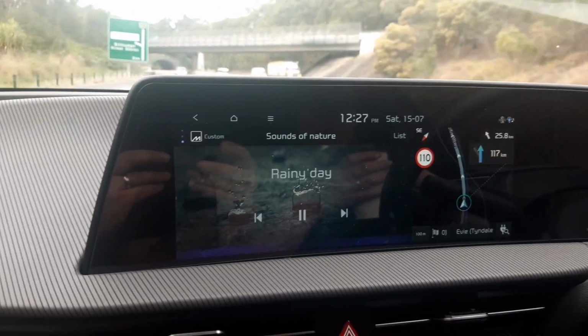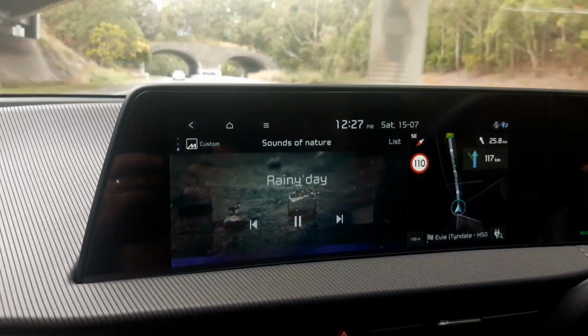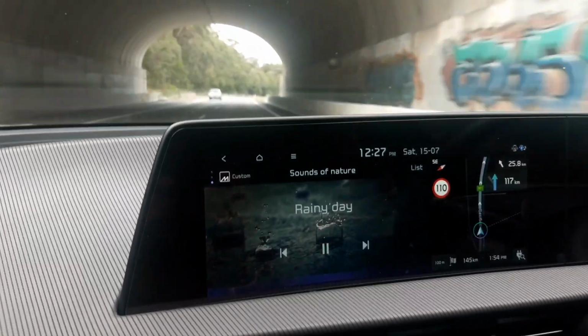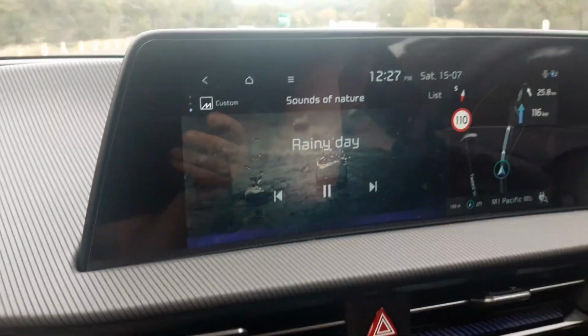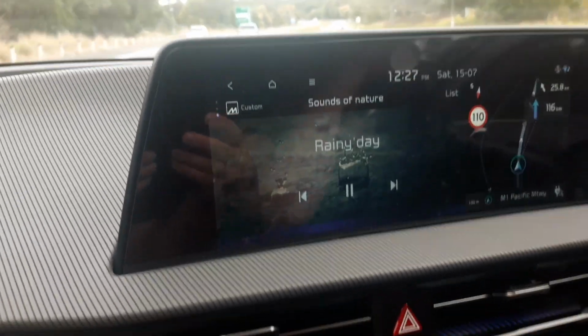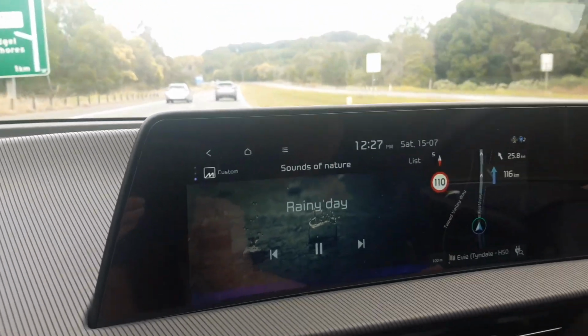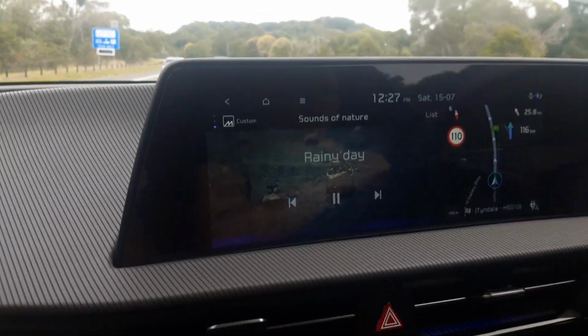Now, it used to be that these Sounds of Nature tracks were purely just the sound, so the rainy day would just be the sound of rain. However, via a recent update, they kind of added this sort of new agey light music to the background. I actually preferred these sounds without the music behind it. So it'd be nice if they reintroduced the original system. Just have it as an option, whether you want the music or not.